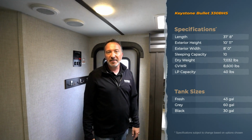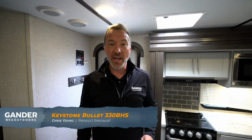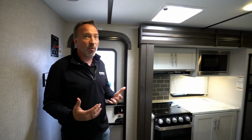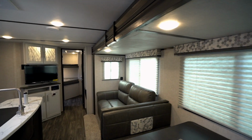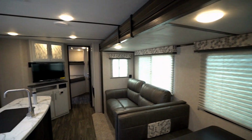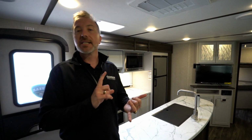Sorry, I was outside checking out the exterior kitchen of this beautiful 2020 Keystone Bullet 330 BHS. I'll show you that here in a minute. But the first thing that I noticed when I came in, the beautiful flagstone decor inside this travel trailer. Now, Bullet was the original, and it was built by Keystone for this reason, to be the luxury, lightweight travel trailer. And you're gonna see that all the way throughout.